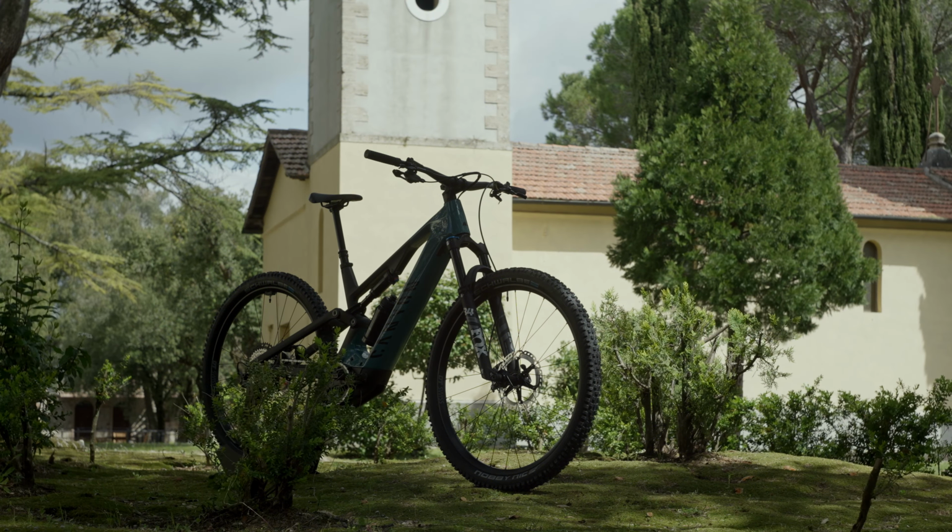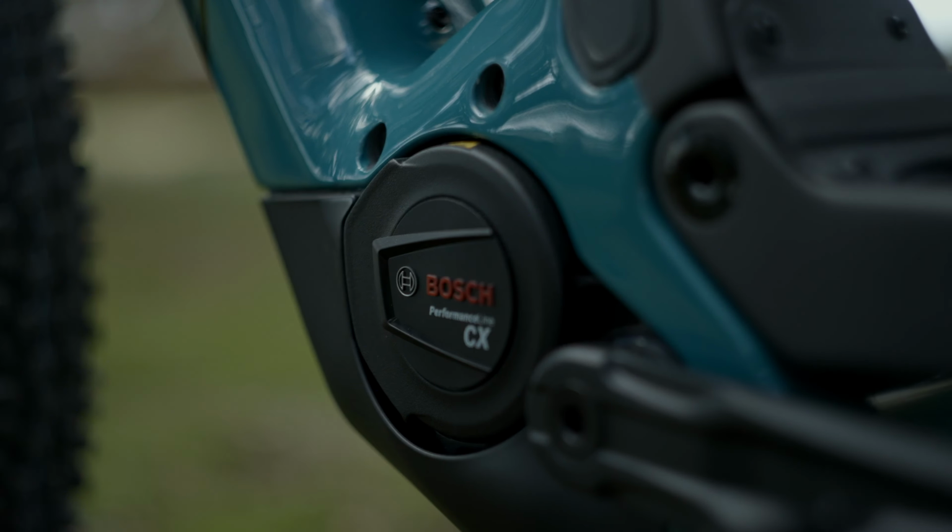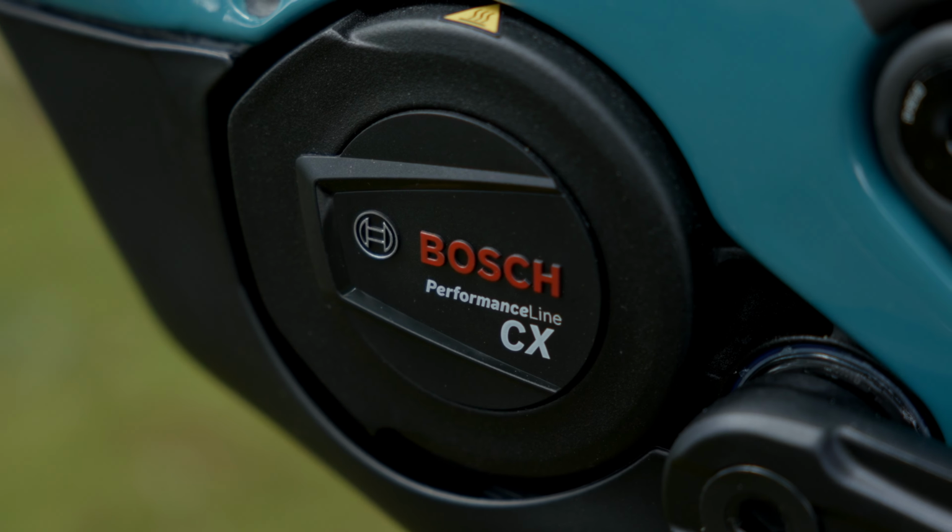The key features are, of course, the Bosch system and the full 29 setup with longer chainstays to improve the climbing performance. There's a big fan group out there that loves to ride the Bosch CX motor, and we also like it. Love it, I should say. You can climb more easily over rough surfaces, and that helped out for uphill stages where I couldn't get up on the Spectral ON.